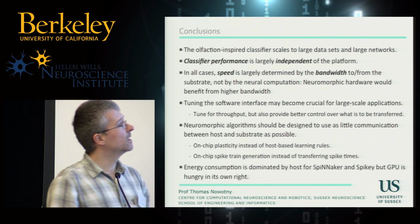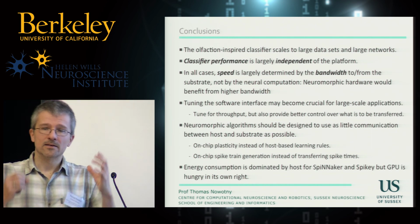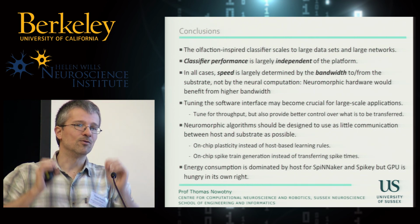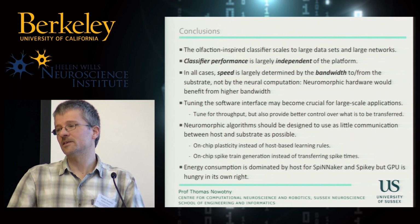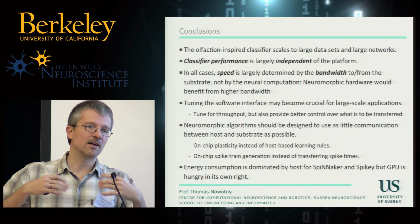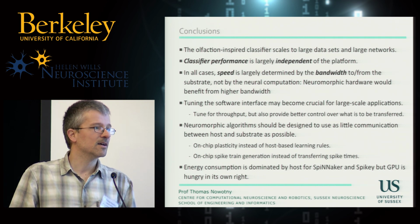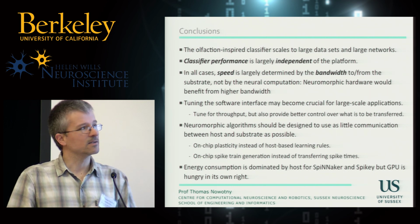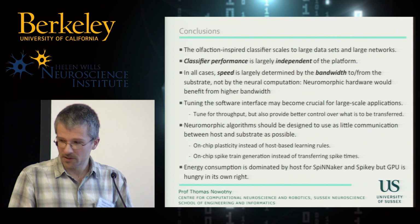And finally, the energy consumption. To the date when we were doing this work, it was mainly the host workstation that was eating all the energy, and all the advantages of the systems that we had, which are running at much lower energy, were kind of eaten up by that. And that brings me to the end.